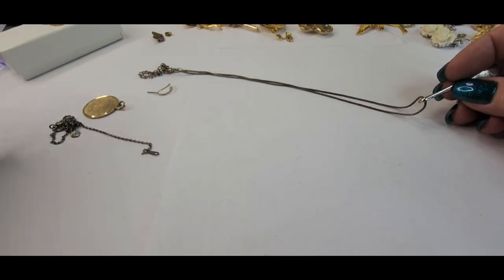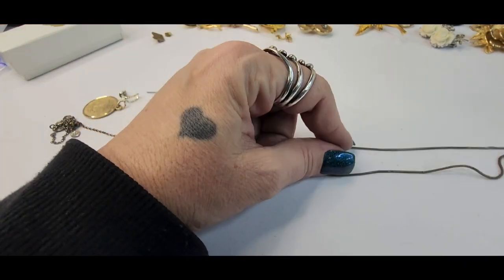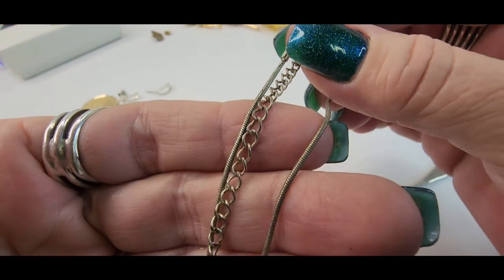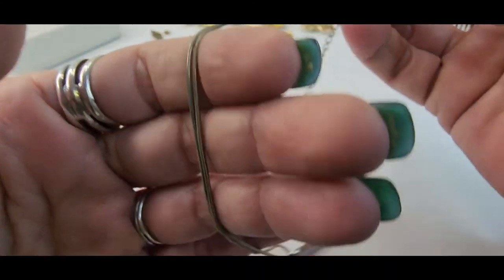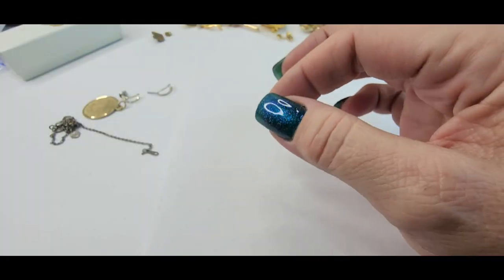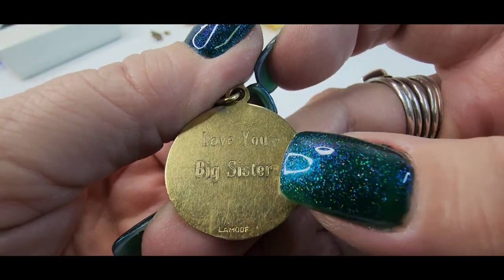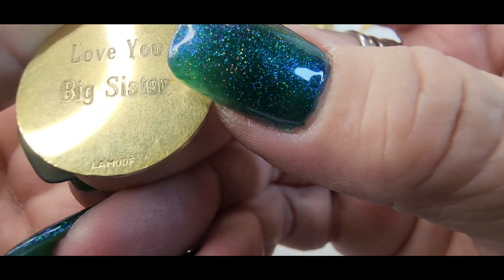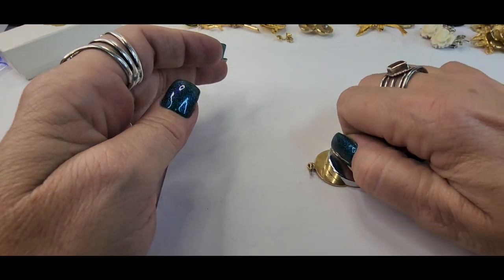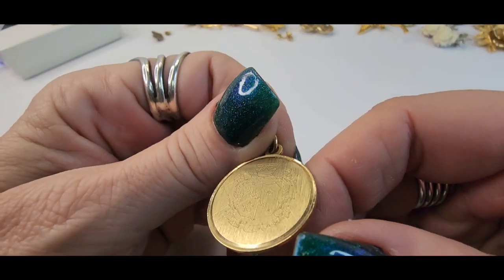All right, we got a... Oh, silver tone. This is not magnetic, but I'm telling you just from the way it looks that it is not sterling. That will definitely end up in a craft lot. So nothing there. Love you, big sister. La Mode. Yeah, not gold or sterling, so.